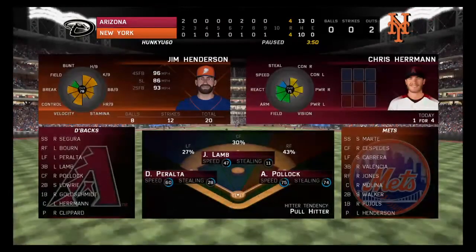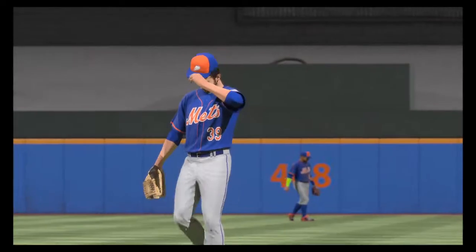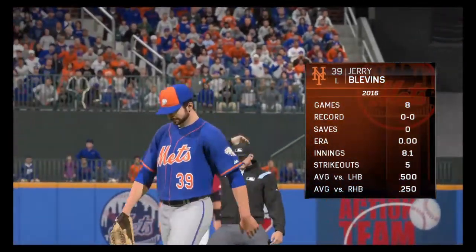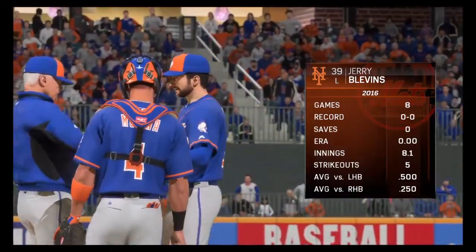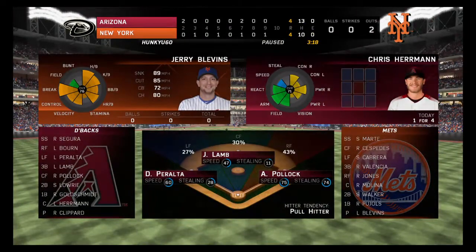So a big moment here, and standing in, Chris Herman, as he's presented with the bases loaded situation in a tie ball game. Jerry Blevins will get the call here in a big spot as he inherits a bases loaded jam with two men out. Yeah, I think the entire game has led to this. Now action in the bullpen as their closer starts to get loose out there.